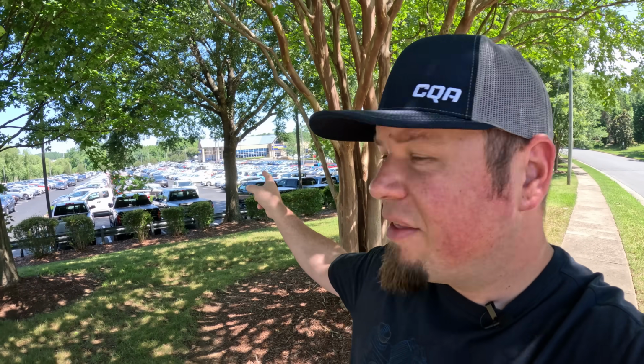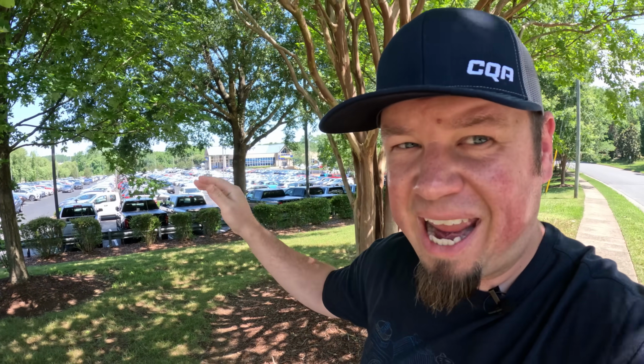All right, so here's the problem. They've been trying to buy fewer vehicles from consumers, right? And even with them trying to buy fewer vehicles over the last couple quarters, they are still overwhelmed and they cannot sell these cars right now. What's the problem? They're too expensive.